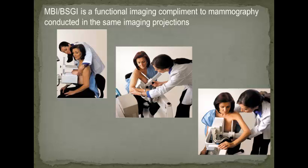The second major improvement is that now we can image the breast in the same projections as we do the mammogram. So now we have an X-ray image, which gives us an anatomical reference point for the breast tissue, and we have the BSGI MBI test, which is done in the same projections, and now we can get a correlative idea of what's going on inside the breast.